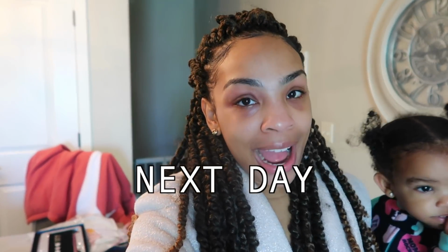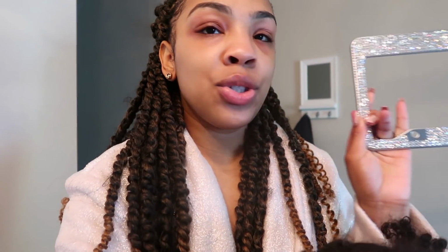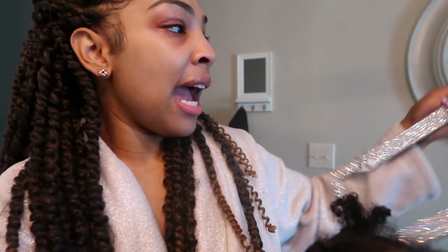What's up, guys? So it is the next day. Tell me why I'm low-key upset. Sean went to put my frames on my car last night and they do not work. The frame is too thick. It covers up the sticker. So for our license plates, the sticker goes on the bottom, right? But what I just discovered when I was sitting here looking at it, I might have to do it upside down because he had it like this.